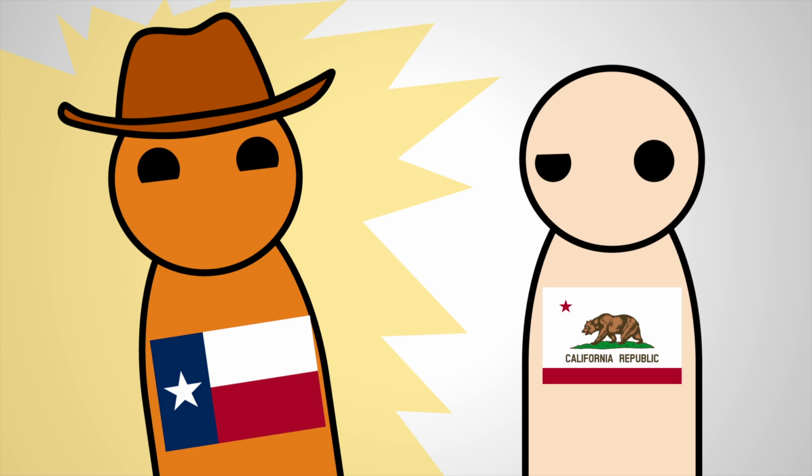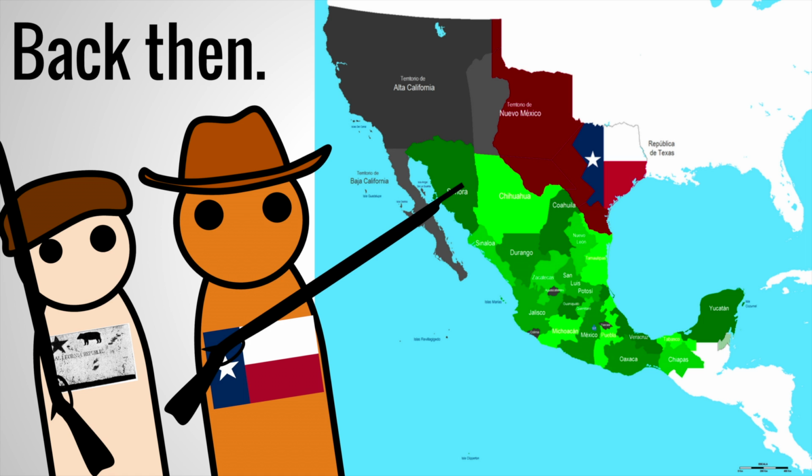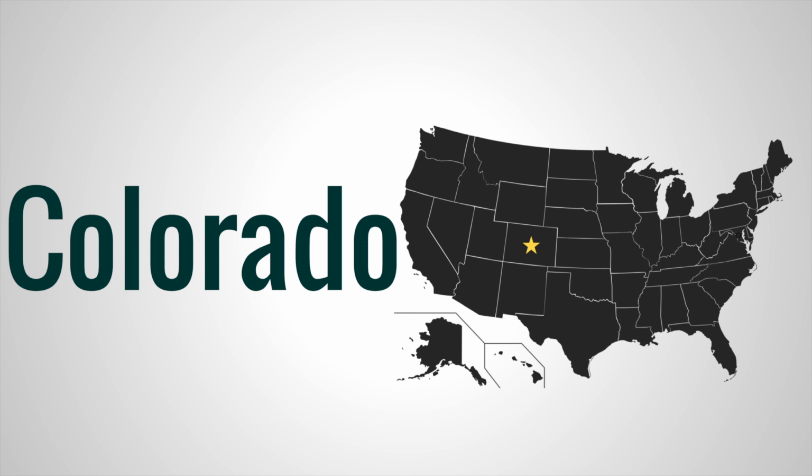California. The bear flag is in reference to the 1846 Bear Flag Revolt. The bear itself is actually extinct. It's from a species called the Californian grizzly bear, which died off in 1924. The red symbolizes courage, and the white purity. The star symbolizes Texas. At the time, Texas was another Lone Star state that was enemies with Mexico. They saw themselves as brothers. Oh, how times change.